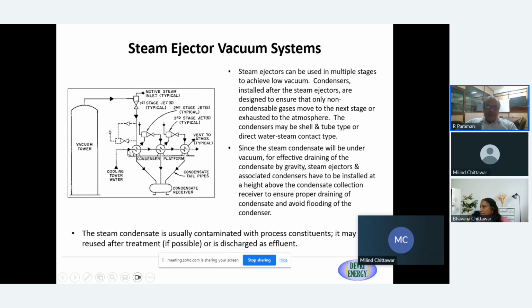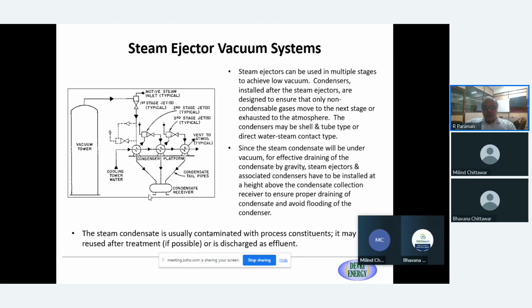Now, in steam ejectors, as I just mentioned, you have condensers where the steam is condensed, and the condensate has to be collected in a tank or a receiver. Now it is also essential that the receiver is located at least about 11 meters below the condenser. This is because of the atmospheric pressure. Galileo found out in the 1500s that one atmospheric pressure is equivalent to 10 meters of water column.